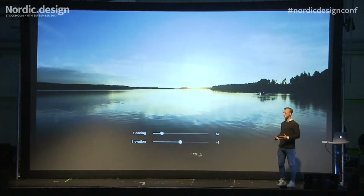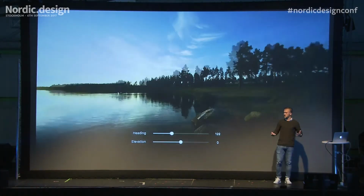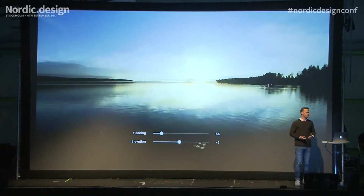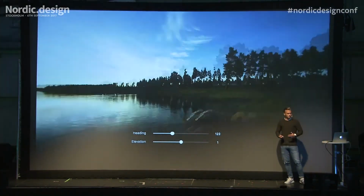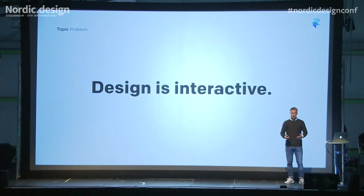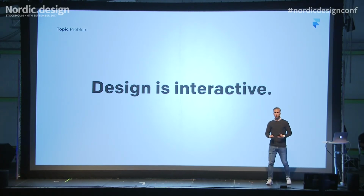So that all ties back to the thing that we try to achieve, and that is that you can design anything that you can imagine without any limitations. So we believe that design is interactive, so that there's no difference between prototyping or doing interactive designs. That is just design. That's how design should be.